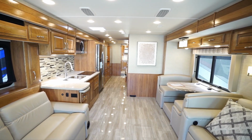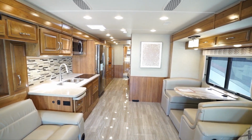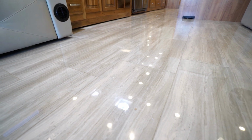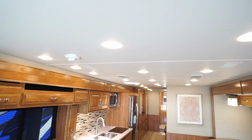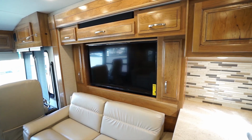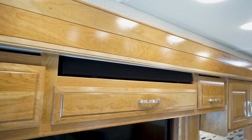When it comes to features, the Reatta has a lot to offer. The model provides some of the best exterior and interior features in its class. From the moment you step into the Reatta, it's clear that it's not like other RVs you've seen or owned. The hand-laid 12-inch by 24-inch polished porcelain tile flooring, LED recessed 12-volt lighting, 50-inch LED TV, and Insignia soundbar help make you feel right at home.